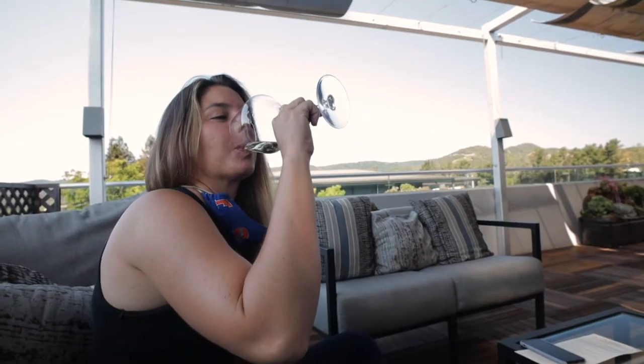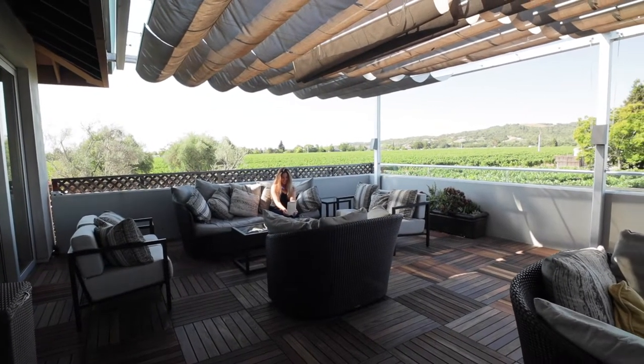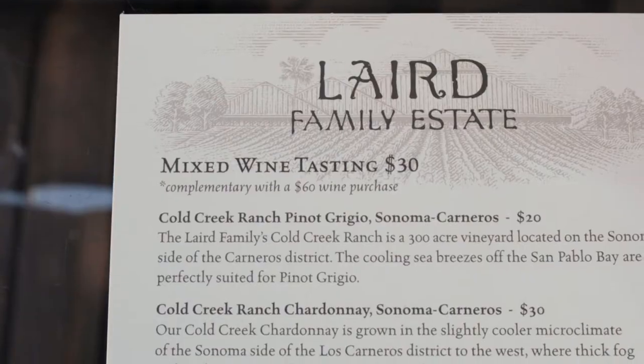They require you to make reservations no matter where you go, whatever day, because of all of the restrictions happening. And apparently outdoor tastings are the only thing you're allowed to do. But we have this place to ourselves. So again, it is 10 a.m. on a Monday, but I can't think of anywhere else I'd rather be right now.